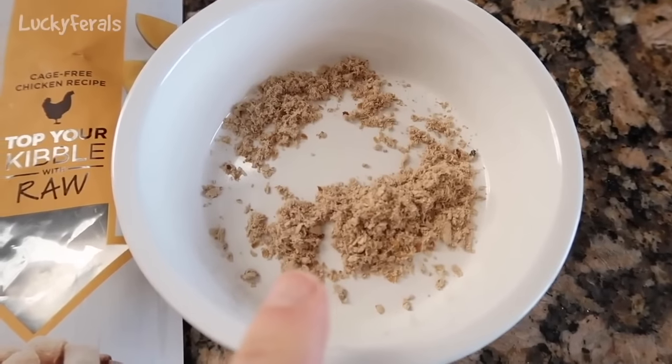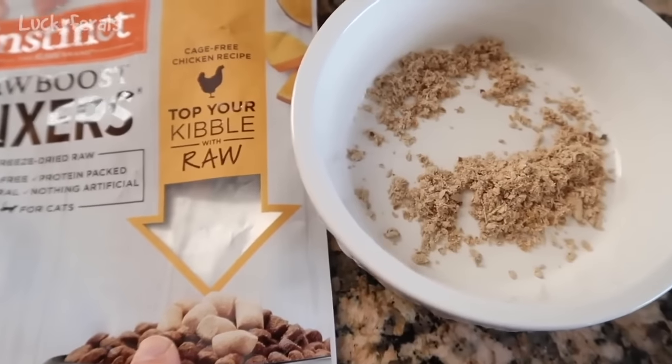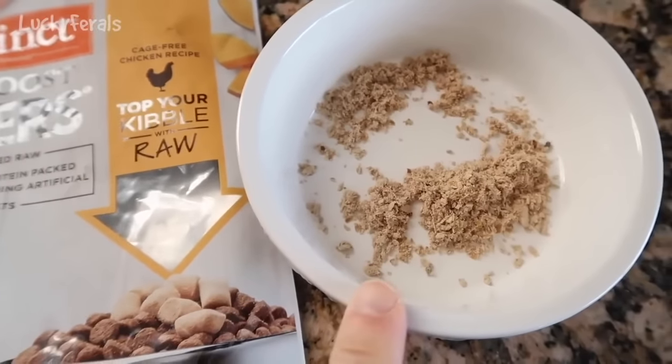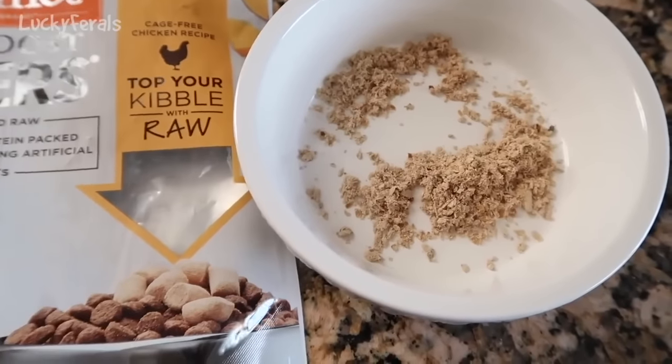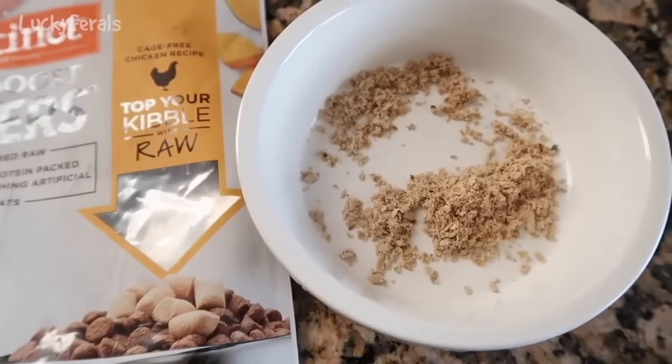The rep from Nature's Variety says you can reconstitute these freeze-dried raw bites by soaking them in water. Sometimes cats like that. I'm gonna see how well it works with the crumbs.